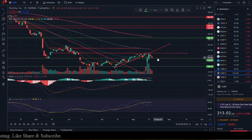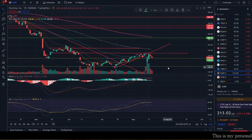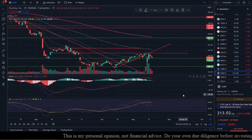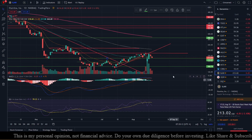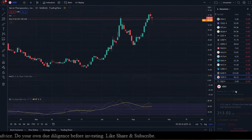bounce off this horizontal line of support, which is sitting at 210.87. And then we'll be challenged by the 20-day exponential moving average, which is sitting at 214.88. So there's a small window within which the price movement can take place for Illumina today, in my opinion.